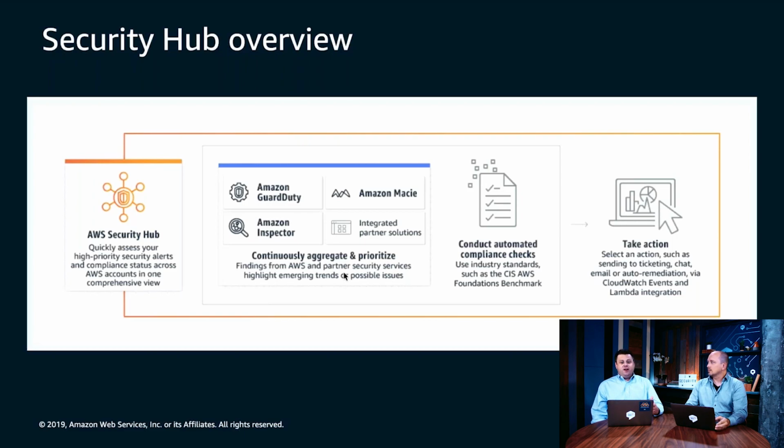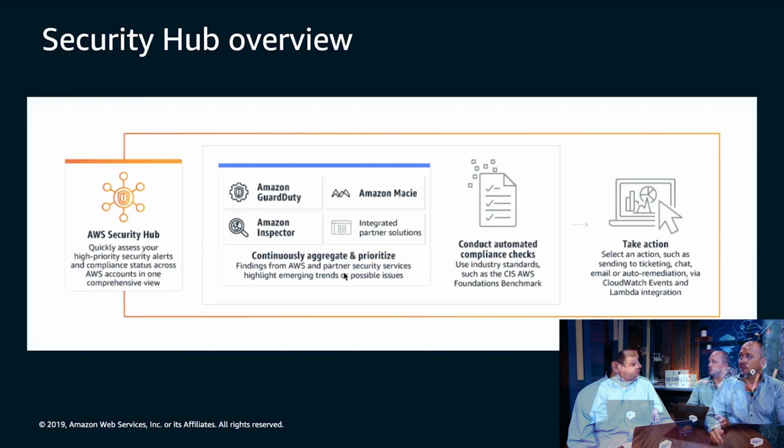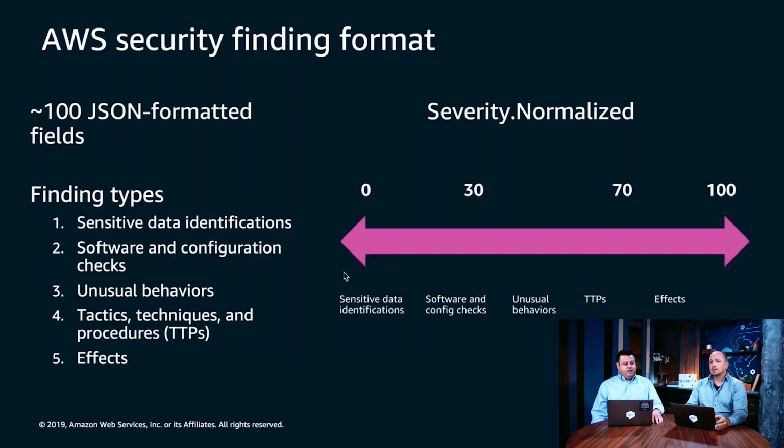But also very importantly, we've integrated with a large number, over 30 different partner solutions that can also send findings into Security Hub and allows us to aggregate and prioritize those based on the source they came from, and then put those next to the automated compliance checks that you have in your account as well. The last part of this from an overview perspective is taking action. So being able to not just have those findings come into your dashboard, but be able to respond to some of those in a hopefully automated way. Some of the partner functions even allow you to do some of that. We'll look at those here in a second.